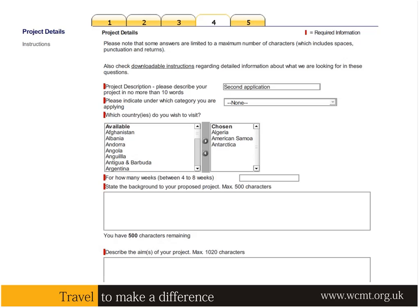Alvin, if you can press unmute to your right-hand side. Okay, well, oh, there he is. Alvin, are you with us?